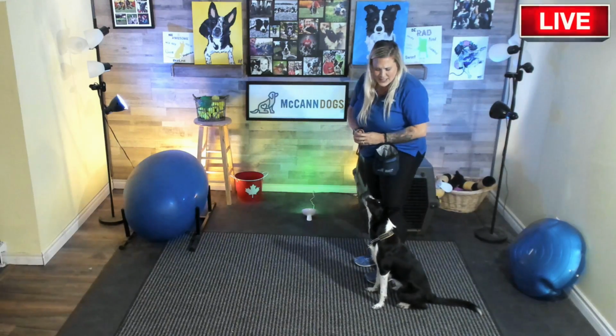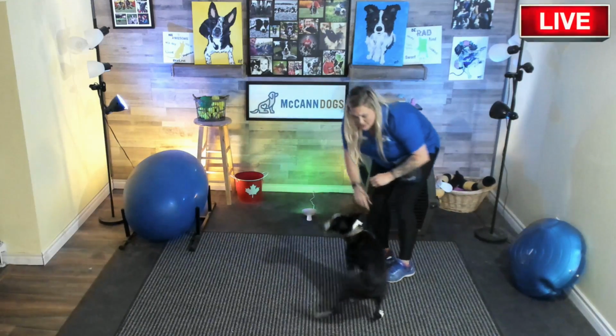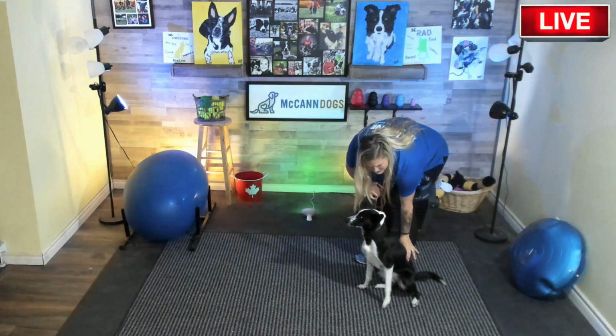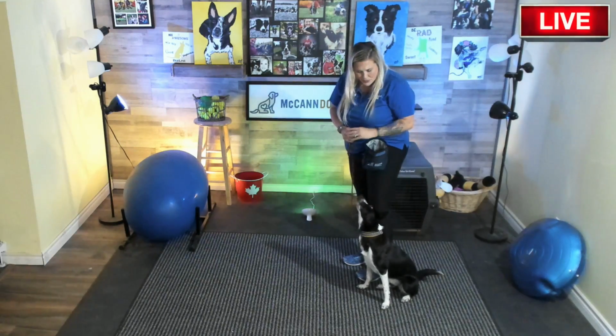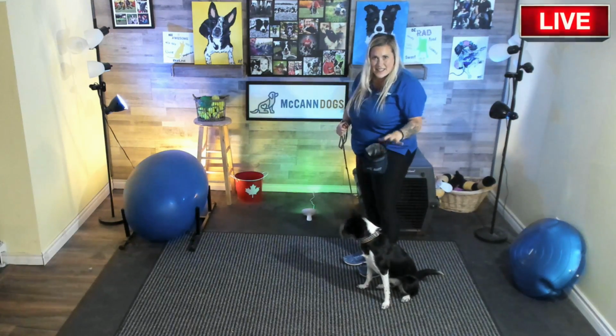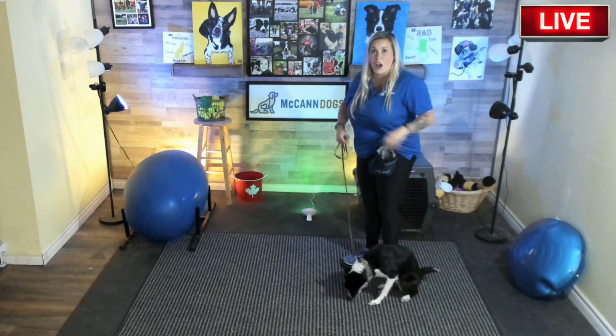So once your dog is sitting at the side, you can reward. If your dog was to get up out of position, you would simply shorten up on your leash and just place them back into that sit at your left-hand side and then loosen up once again. Once she's able to maintain the sit while I'm beside her, my next step would be seeing if I can move out in front of her.